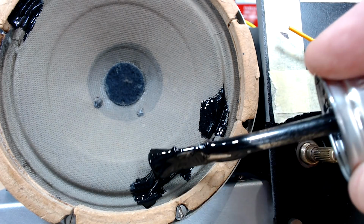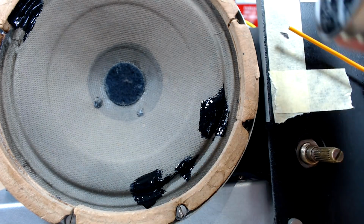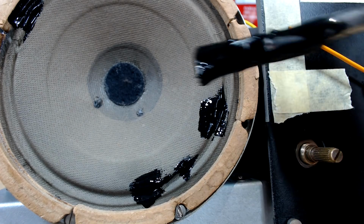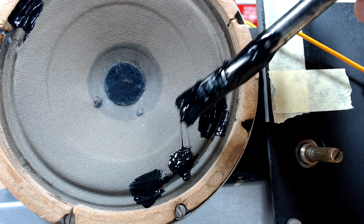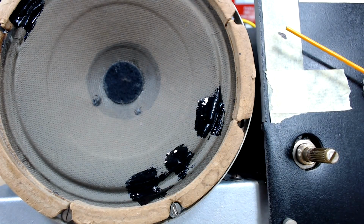Now sometimes the little holes reappear because these ones are fairly big relatively. So like that one there's just come back. So you just keep painting over it, it'll go away. So that's a good fix, and I've forgotten who wrote the comment, but thanks. I think that's going to work really well.